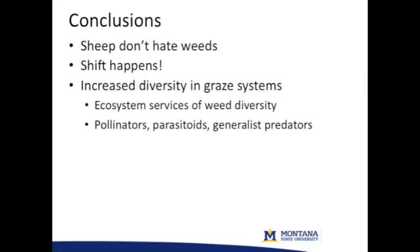So in conclusion, we get more species and different communities, and now we start to ask ourselves, and we got funding to respond to this next summer, what are the ecosystem services provided by that different weed community? We have more diversity, are we getting more pollinators? Are we getting more parasitoids? We're starting to work more on food web analysis. Are we getting different food webs in a graze versus a till system, mostly focusing on organic systems?